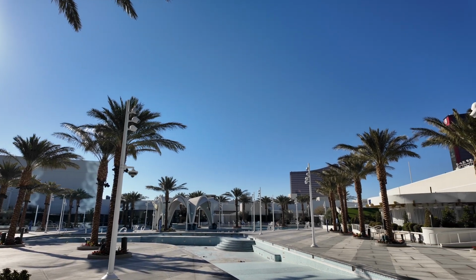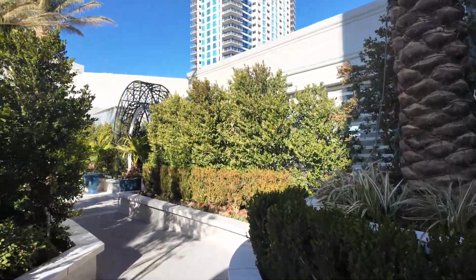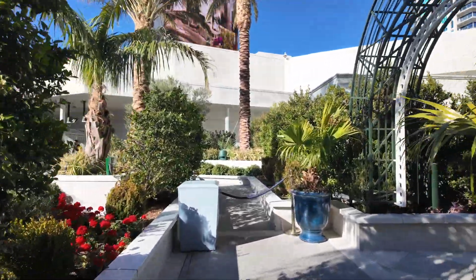But this definitely has like a Palm Springs 1950s vibe to it. I think that this is one of the cooler looking pool decks in Las Vegas. So we're able to check out a few of them that are still filled with water and open on my visit. So that's what I'm going to do.